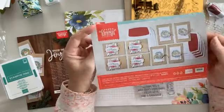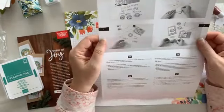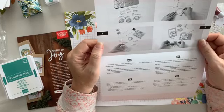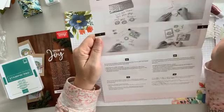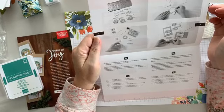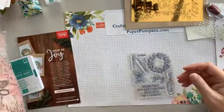Joy to the World. It makes 8 beautiful cards. And it tells us all the directions here. So we can punch out what we need. And we're gonna make some loops with the thread. And we're going to do some stamping, and it looks great. Okay, we're gonna go ahead and get started.